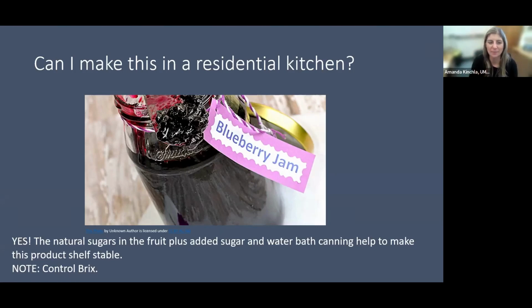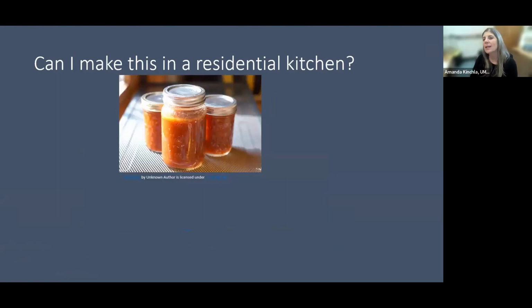Okay, the final one I have for today. What about this? This is an acidified shelf-stable salsa. Can I make this in my residential kitchen? Sorry, I can't see if it was made before or after salsa. I'm going to ask you to put it in here after salsa. Salsa at home? Yes, no, maybe? Thanks, Mardine. What about you, Brett? So this one is also a maybe.